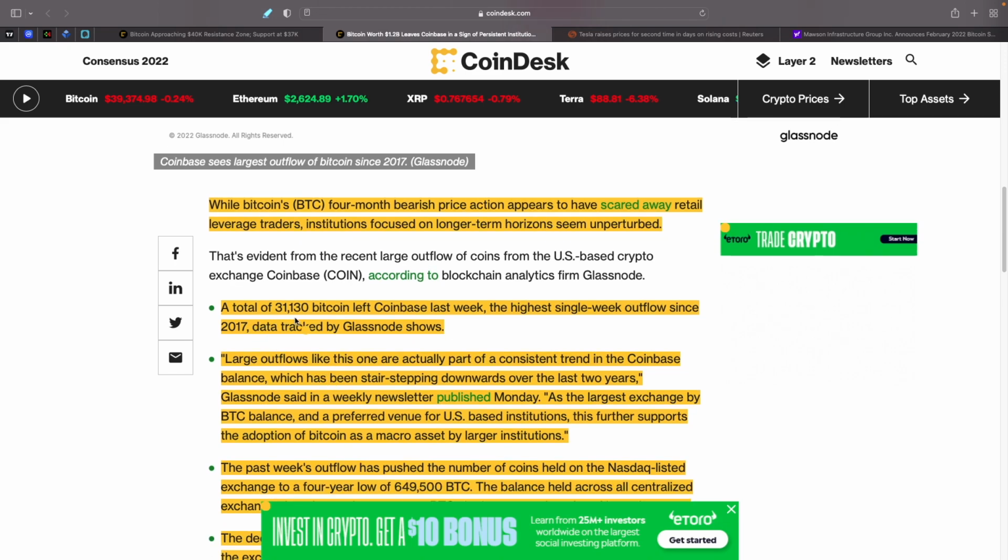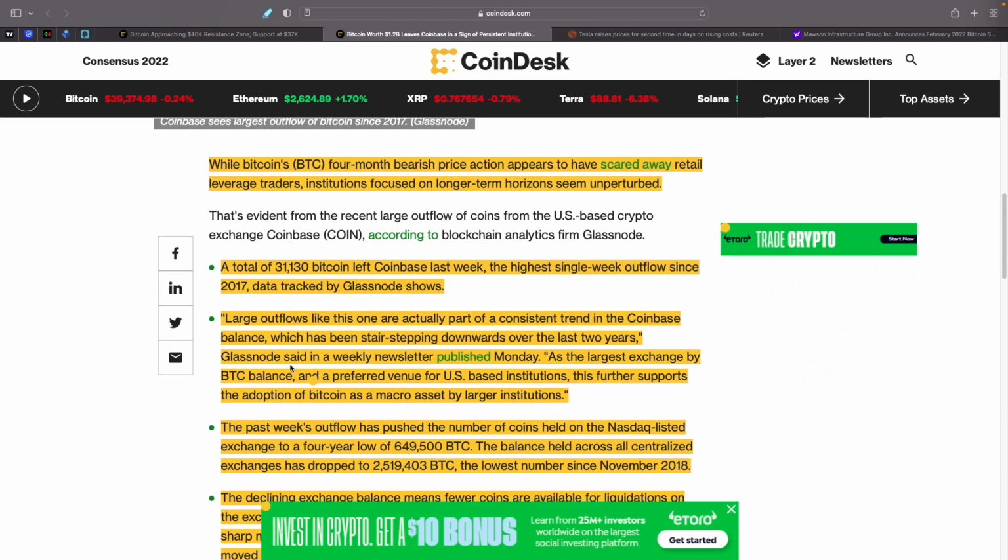So a total of 31,130 Bitcoin left Coinbase last week, the highest single week outflow since 2017. This was obviously depending on when in 2017, because we had that huge rally in 2017 towards December before we had that crash. Data tracked by Glassnode shows. So large outflows like this one are actually part of a consistent trend in the Coinbase balance, which has been stair-stepped downward over the last 2 years.